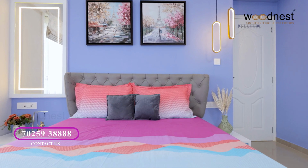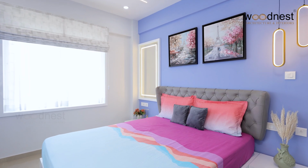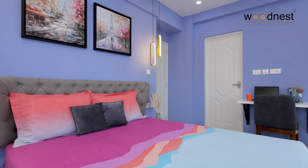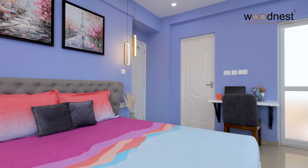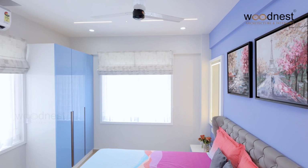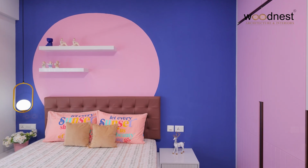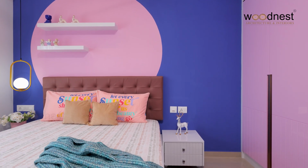Each bedroom breaks away from conventional design norms, embracing bold contrasts that infuse energy into the space. The paint finishes and well-positioned photo frames serve as focal points, adding a personalized touch to each room.